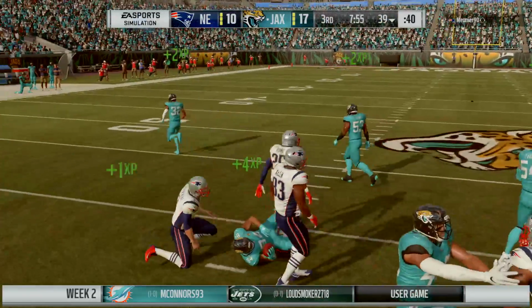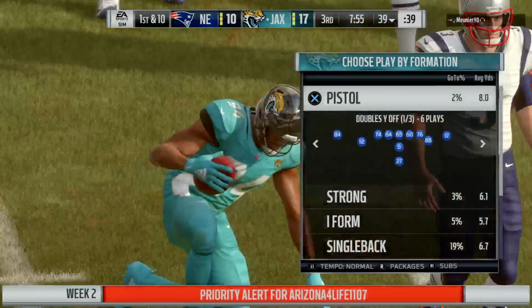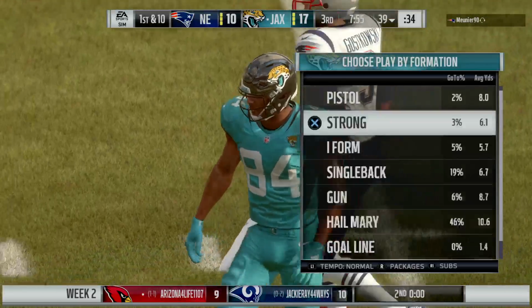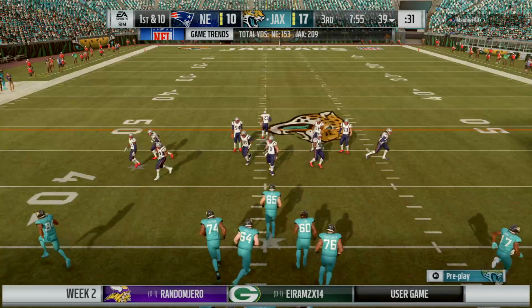And he'll have good starting field position as he's up just shy of the 40. Out come the Jaguars now as they'll go on offense first here in this third quarter. They have the lead. Now they'll be looking for some separation as we begin the third quarter.